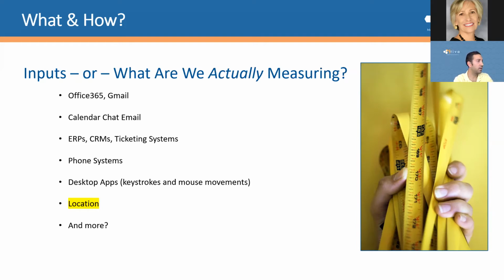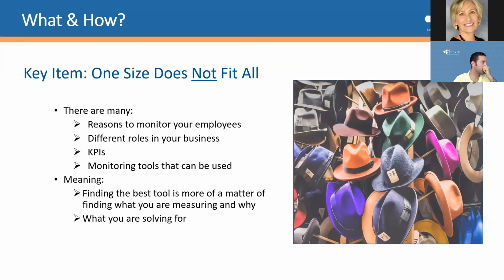And the last item, which I actually highlighted as a very key item, is location. Sometimes that context is helpful, sometimes not. Does it really matter if you're working from your house versus from the office? Maybe not, and as an organization, you might choose to exclude that data. So one size does not fit all, and there are many reasons.